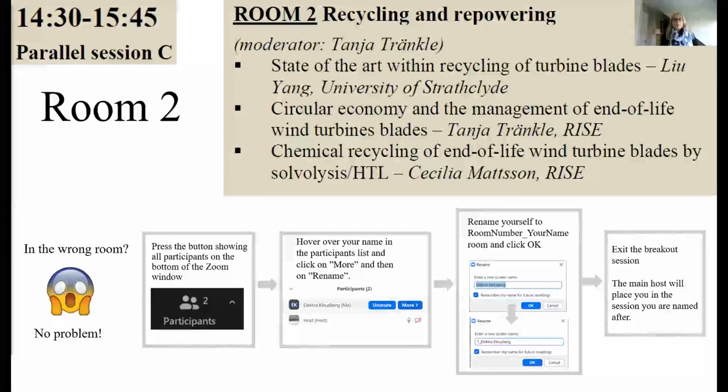We're going to have this session on the topic of recycling of wind turbine blades.